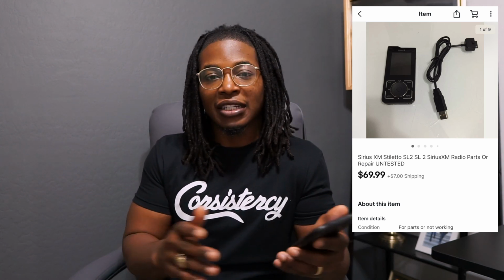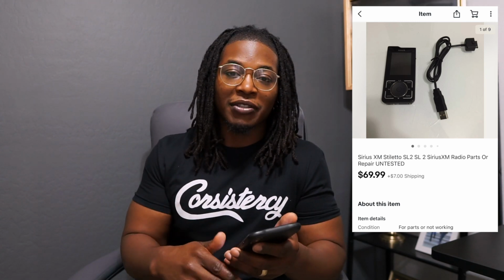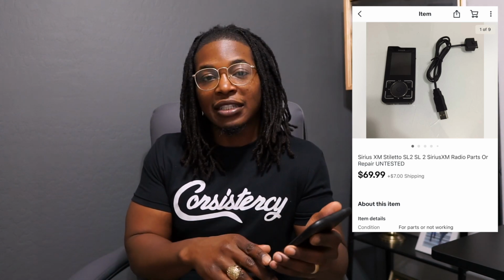I usually try to test all of my electronics. For the most part, I try to test everything, and this one I had no clue on how to test, so I just listed it as is. And the thing is, when you're selling things that you didn't test, or you're possibly selling it for parts, you got to be super specific with it, because you have to make sure that it's in your title, it's in your description, and you also got to make sure that it's in the item details as well, as you guys can see here on the screen.